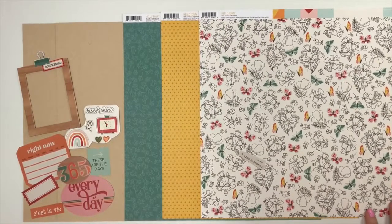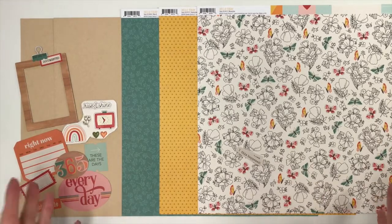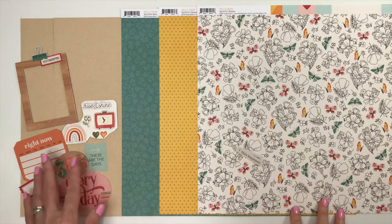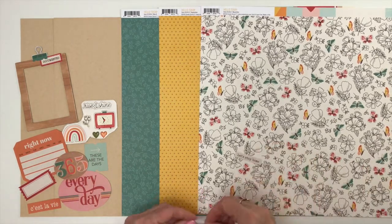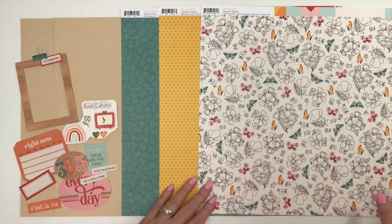Our next collection is Hello Today from Simple Stories. So this collection's made so that you have something for each and every month. But there's also all of this gorgeous pattern in this collection as well. So be sure to check it out. We have 2 sheets of craft cardstock. This paper is for November, has this beautiful floral print, and the butterflies are in color.